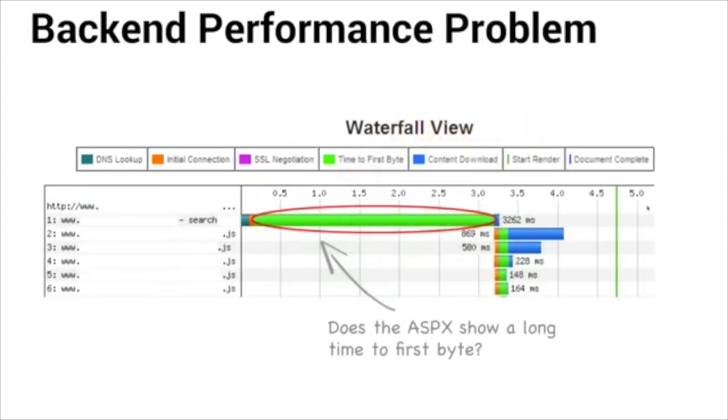If it's a back-end performance problem, you would again spot this by looking at the waterfall chart. It would be that very first step within the waterfall, your ASPX, which would show a very long time to first byte. So in this case here you've got 3.2 seconds where the user would just be staring at a screen which wasn't rendering, there was no content coming down, it was just spinning, waiting at this point.